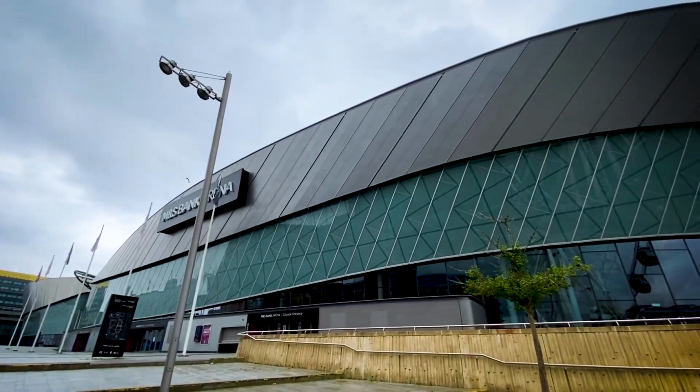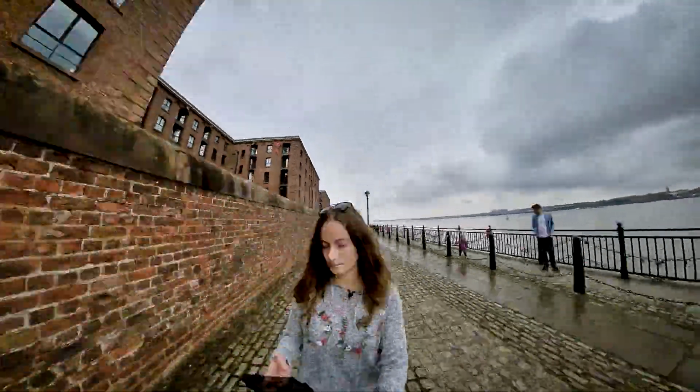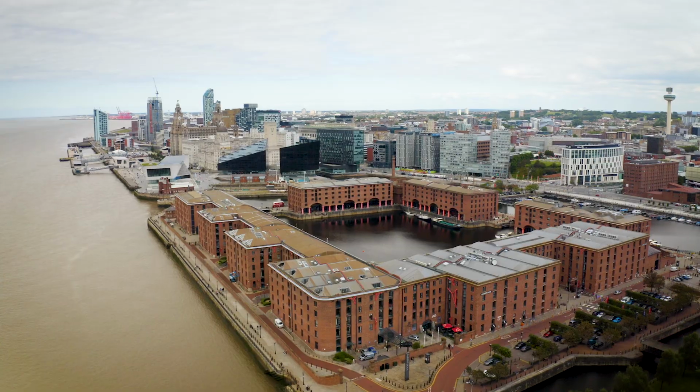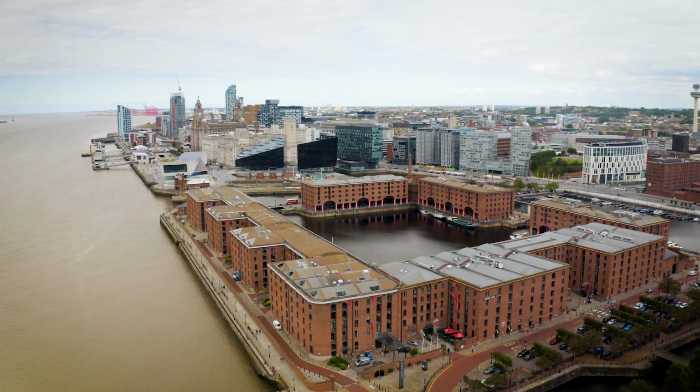Behind me is the M&S Bank Arena, and it's the biggest venue in the whole city for all big events, exhibitions, and concerts. And it's been home to acts like Beyoncé, Kanye West, Katy Perry, and Bob Dylan. This is Albert Dock. It's the most visited multi-use attraction in the UK outside London, with its cute cafes and restaurants, Tate Gallery, and obviously a lot of souvenir shops.